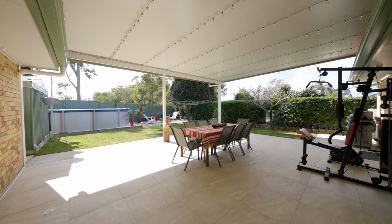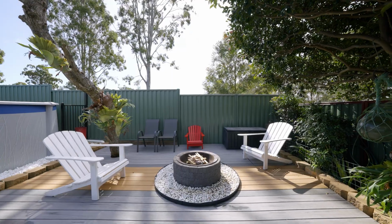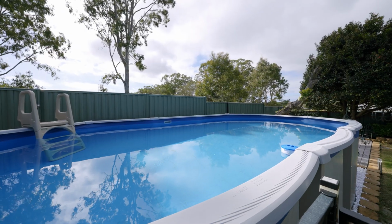Check out the outdoor features here. We've got a 7 metre by 6 metre outdoor entertainment area, perfect for the family barbecues, a fire pit sitting on a floating deck, and we've got a swimming pool here for the kids.